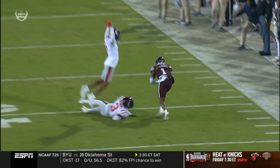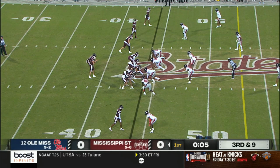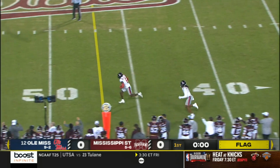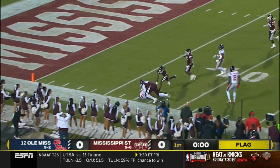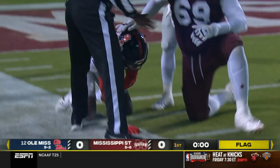Over the top post, pulls the safety out of the way. It's one-on-one. It's a great drive putting together here as we close out the first quarter. Neither team has run a play in the opponent's territory, and that's intercepted. It's Zamari Walton having a huge game. There's a flag in the backfield, and Walton's going to make a move at the 10 and have Ole Miss set up at a 1st and goal in the second quarter, depending on the flag.